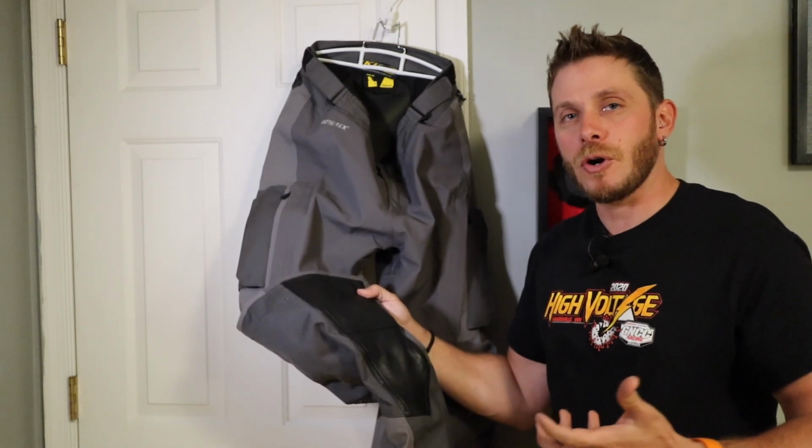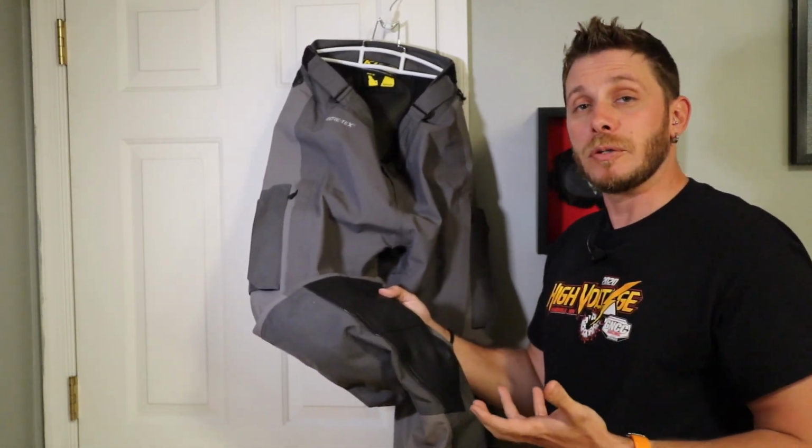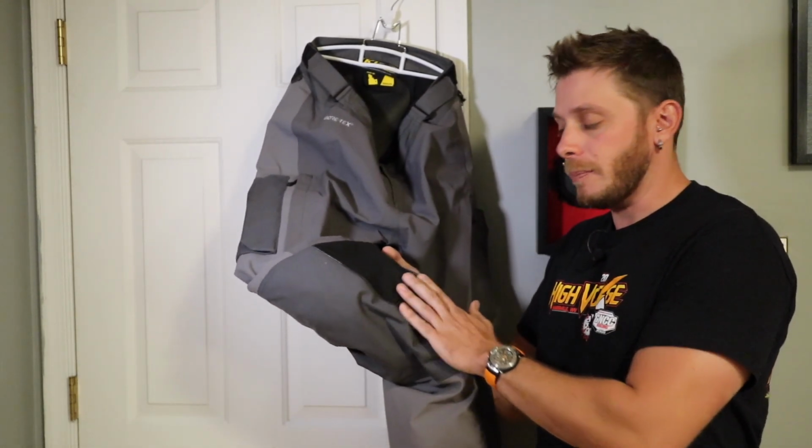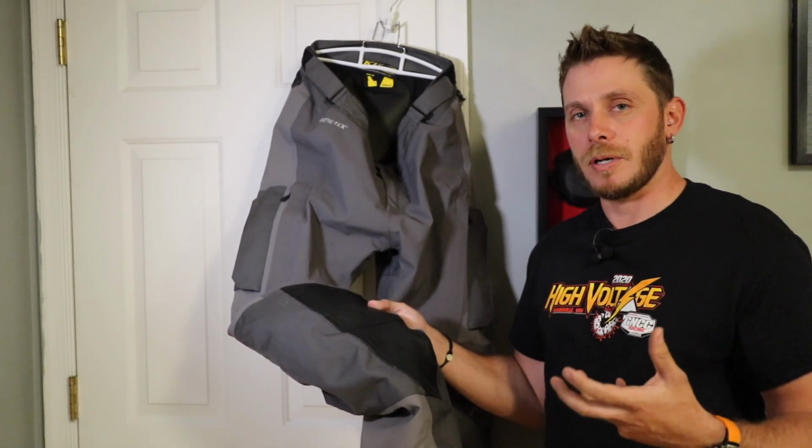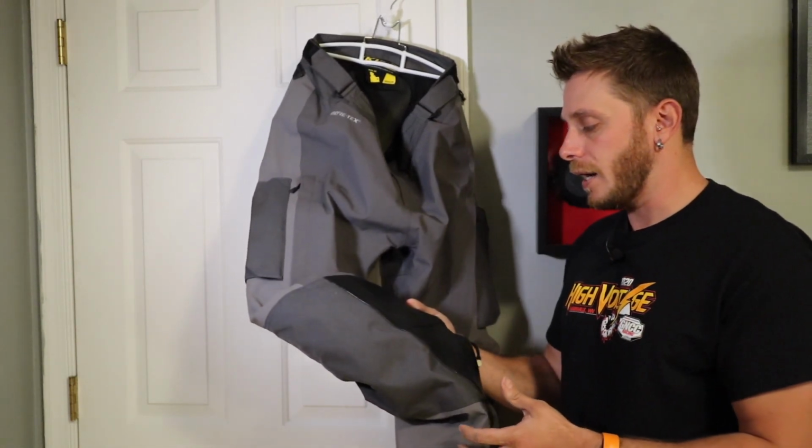That way, if you're riding off-road and you need to grip the bike a little bit better, even when you're riding on-road, it provides a little bit better grip on the bike. Another thing I've noticed, you guys know I ride a KTM. A lot of people complain about the heat off the engine. Same thing with the Ducatis.